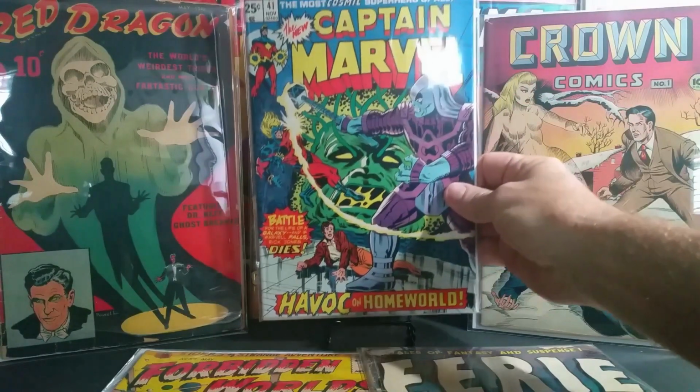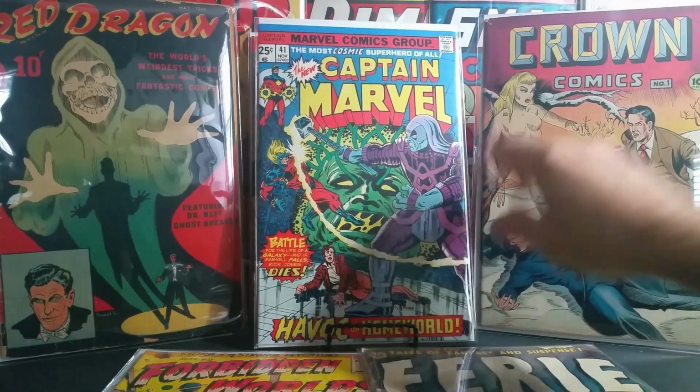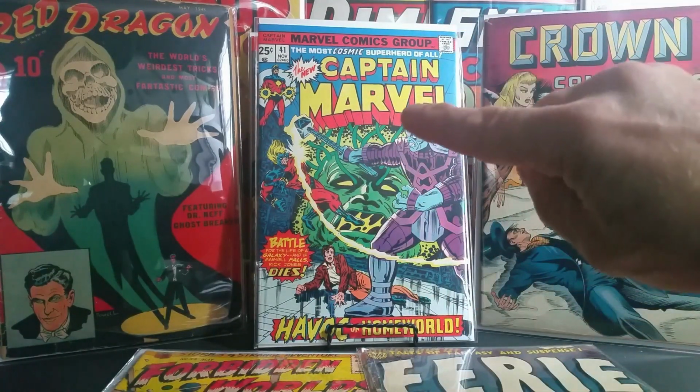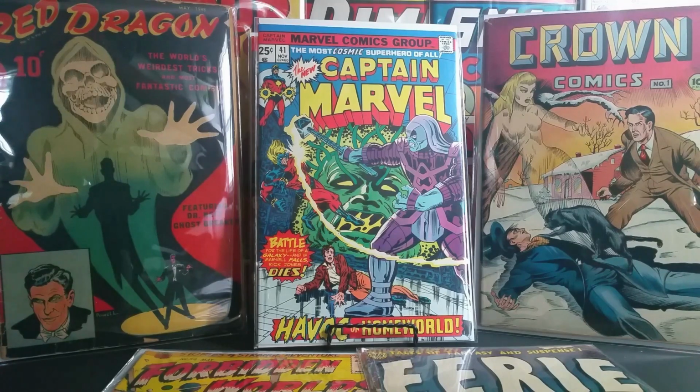So I picked up, at my other LCS, the small one, Vibranium Comics, shout out to Austin, killer dude, always cuts me a deal, 8 books with Avengers. I think it's Avengers early Bronze, right after Silver. And it totaled out to $55.